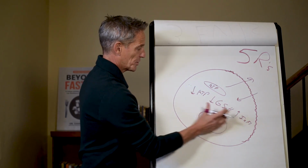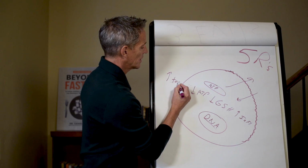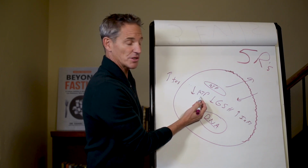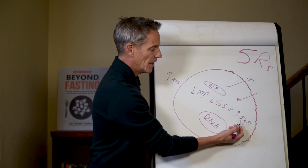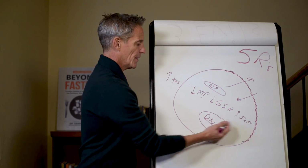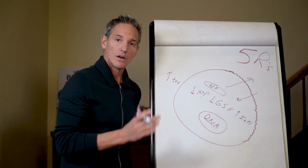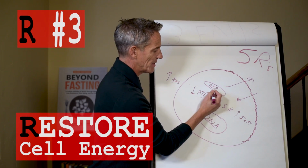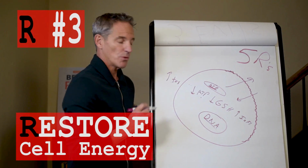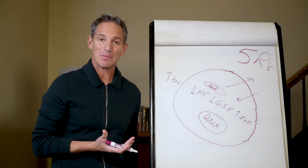Now, I will start this by saying an increase in toxins decreases the glutathione, the cell's ability to detox itself, and it increases inflammation. And this goes round and round. So that brings us to ultimately our number 3: we have to reestablish this ATP in the cell. We can't reestablish it without fixing R number 2, which is regenerating the cell membrane, right?